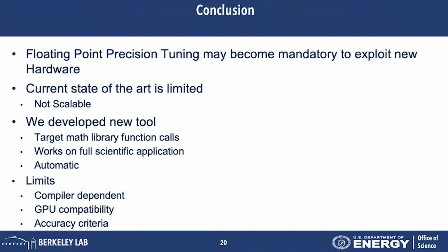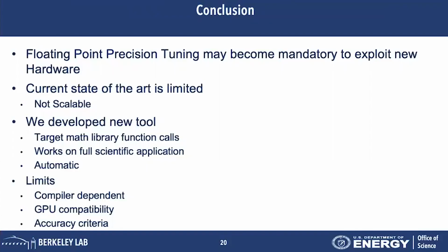To conclude my presentation, I will insist on the fact that floating point mixed precision optimization is important for the future because also of the evolution of the hardware. The current state of the art is limited in the search space strategy because it's not scalable. We have developed a tool that narrows the search space. So we are not targeting all the applications. But by narrowing this search space, we managed to make it scalable and applicable on real applications.